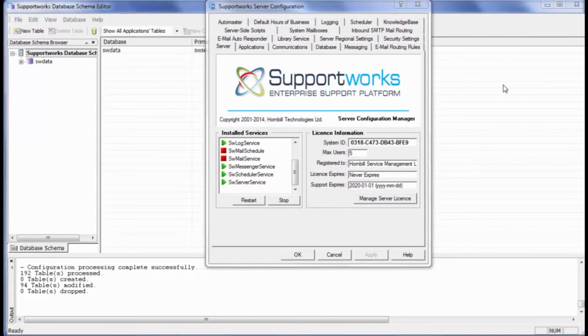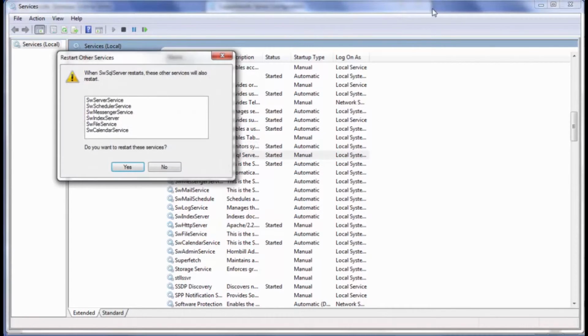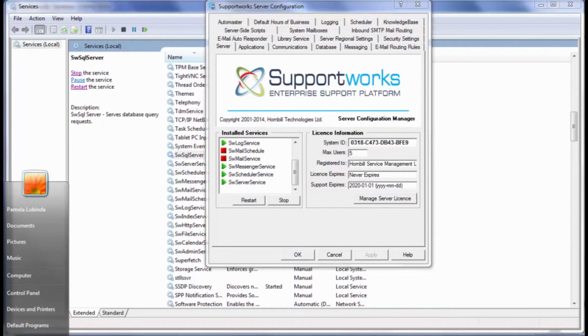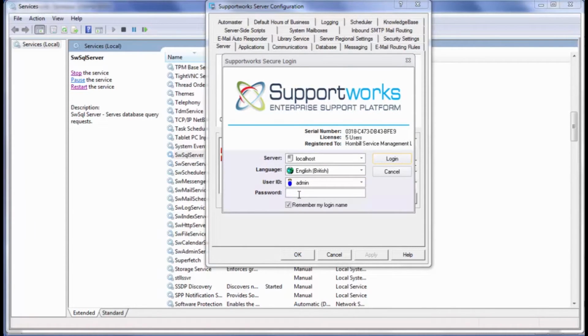In order for Supportworks to pick up the new specification, it's always good practice to restart the SQL server service. That should in turn restart all the other services because of dependencies. Once you've done that, you should be able to log into the client and in theory you should be able to create a service this time.